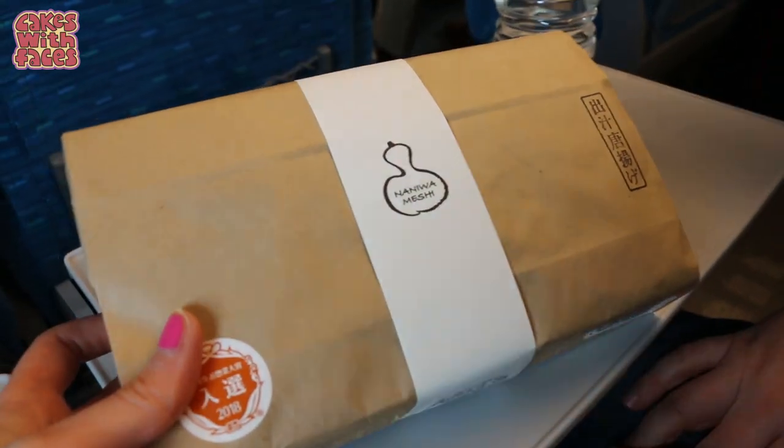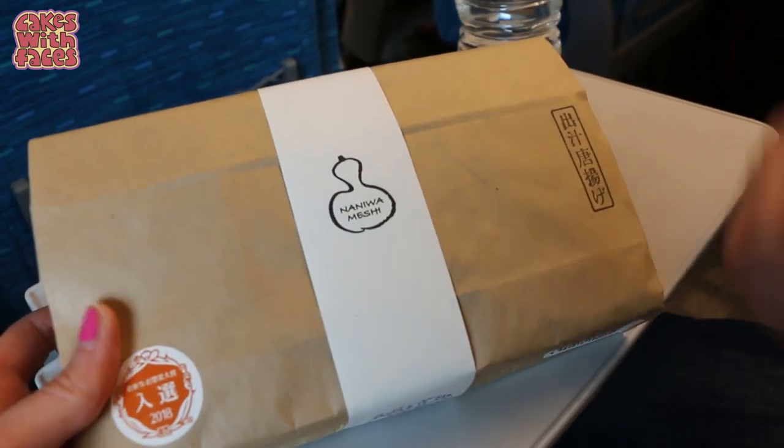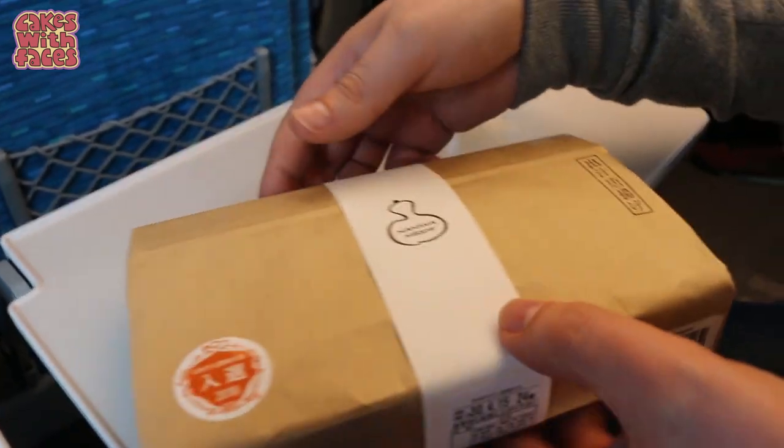Here's the Ekiben we picked. It's all wrapped up in brown paper. It says Naniwa Meshi on the front. Not sure what that means.